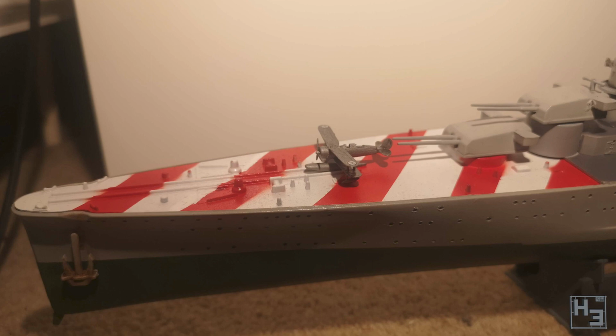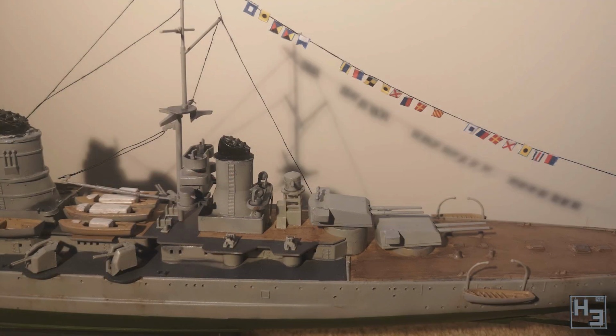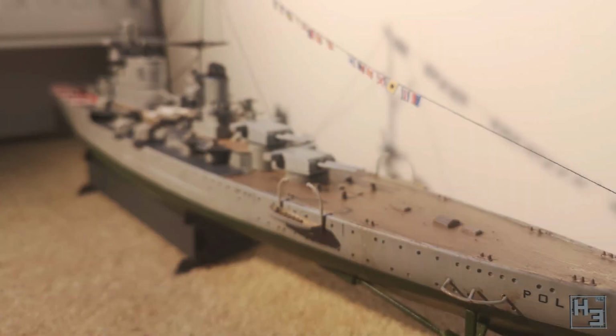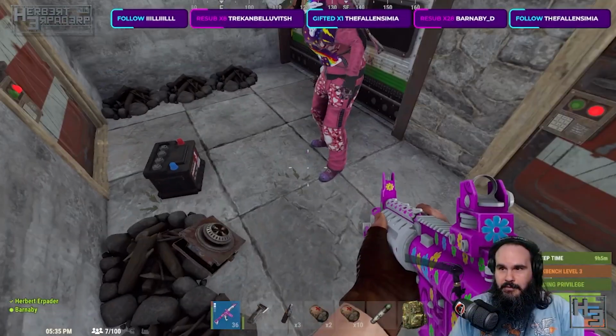Argonaut 248 shared this Italian heavy cruiser, Pola. This is a 350th scale kit from Hobby Boss. I think the red and white stripes at the front here look pretty interesting. Makes me think of candy canes. Also, the flags are nice. That looks like it would be kind of fiddly to do. Also, they spell out a very sensible message. Nice work. And that's it for the models this month.